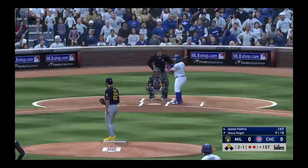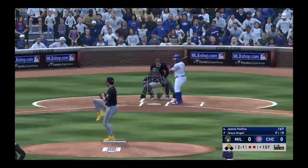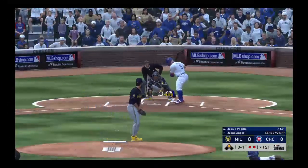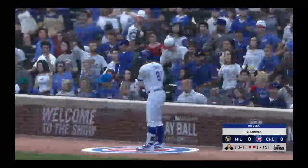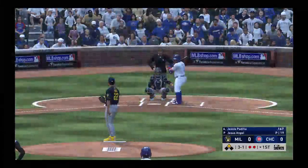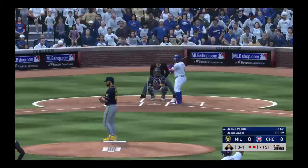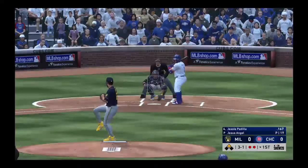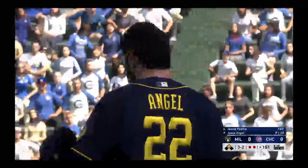2-1 to count. The set and the 2-1. Not a good spot to be in right now. A pitcher's falling behind in the count with a guy up that hits really well with runners in scoring position. The set and the 3-1 pitch. Fastball is taken for a strike, and he runs it full 3-2.